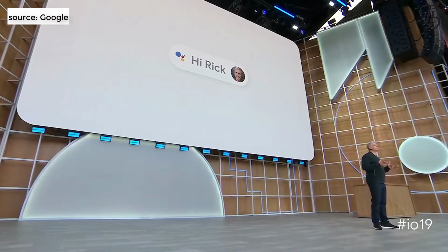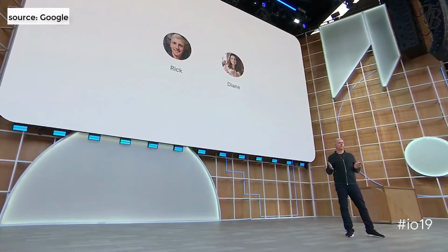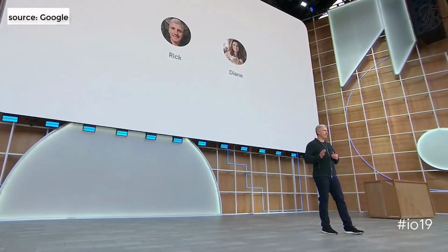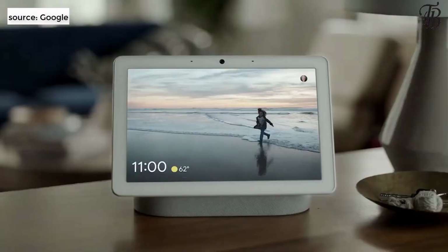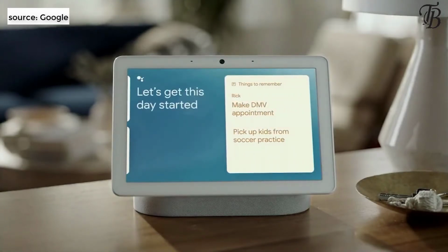But today, we're also extending the options to personalize using the camera with a feature we call Face Match. For each person in your family that chooses to turn it on, the assistant guides you through a process of creating a face model, which is then encrypted and stored on the device. Then, whenever you walk in front of the camera, Hub Max recognizes you and shows just your information and not anyone else's. And in the morning, I can walk into the kitchen, and the assistant knows to greet me with my calendar, my commuting details, the weather, and any other information I need to start my day.